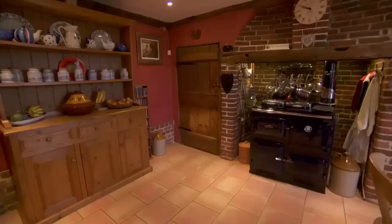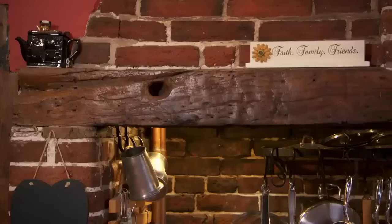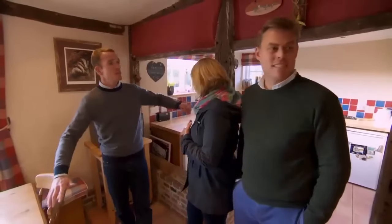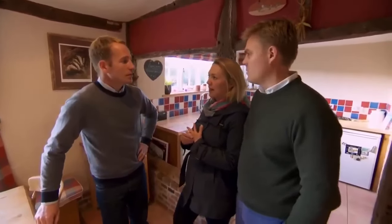But for our family living, this is too small. I think I'm going to have to agree with Laura on that one. It is exceptionally lovely, but I think it's just a little bit... Not combining both these places, though? You've got a separate dining room next door. Well, let's keep an open mind and see the rest of it, see how that pans out.